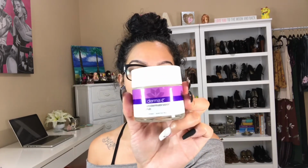And I started purging right around the chin area, and this area usually means it's hormonal. So you might have a hormonal imbalance, or like I said, stress related. And you could probably see that my skin looks very blotchy, but one product that I have been using to definitely help with the scarring and some dullness is the derma-e microdermabrasion scrub.